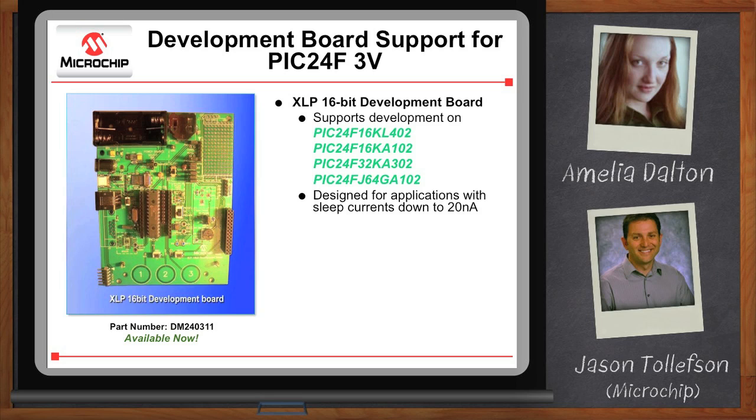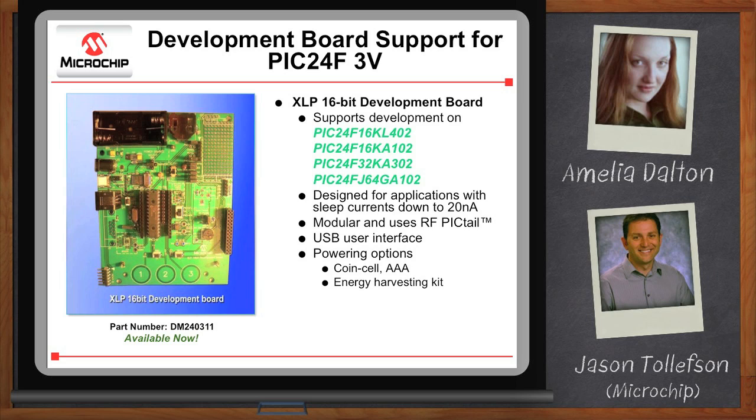Also, we have expansion. So let's say you're developing an application, you want to add a radio or some other kind of communication. We can do that because we have a port that is compatible with many of our other pigtails. Those are compatible modules that you can just plug right in and start developing with. This is powered by a variety of sources too. So we can power it from a coin cell, we can power it from AAA batteries, or we can even power it from an energy harvesting kit, which we also offer. So you really can develop a fully featured low power application, try it in the environment that you want to before you commit to actually designing your own custom board.